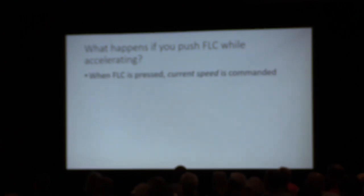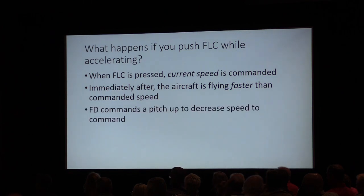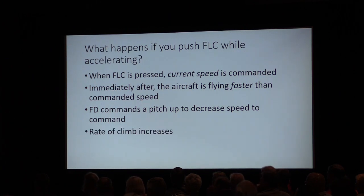So we press flight level change, the current speed is commanded, however, what's the airplane doing? The airplane's faster, so a split second later, we're now faster than that commanded speed, and maybe quite a bit more so. So what's the plane gonna do? The plane's gonna pitch up, okay? Now we may be reaching down to try to thumb that up to a faster speed, we may be reaching up here to try to select a faster speed, but while we're doing that, the plane is going to be pitching up and trying to reacquire that speed, and as a result, the rate of climb increases.